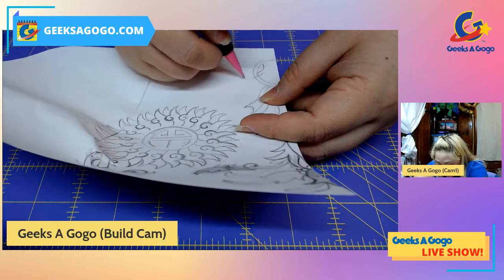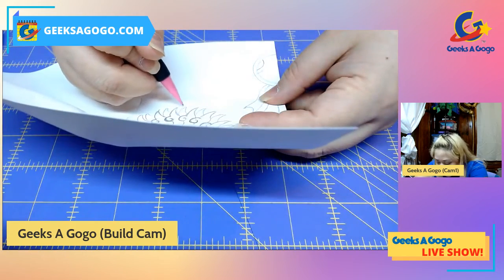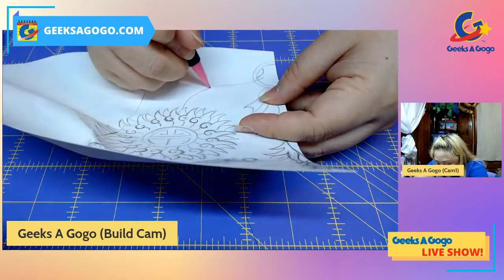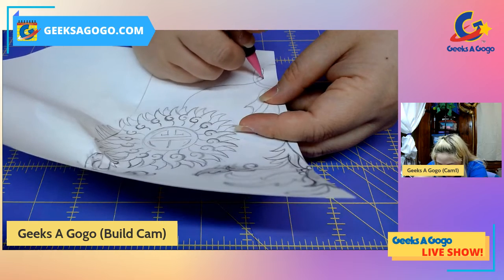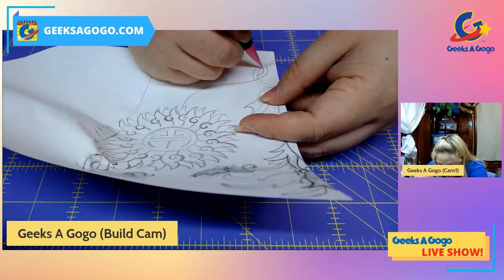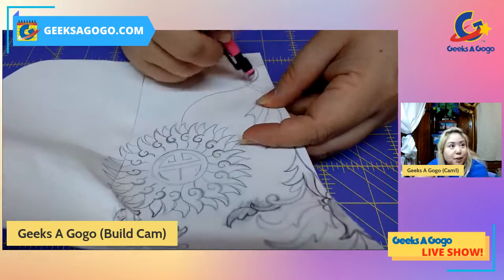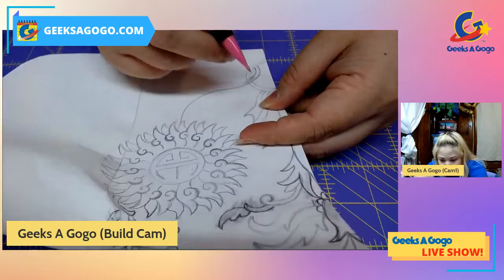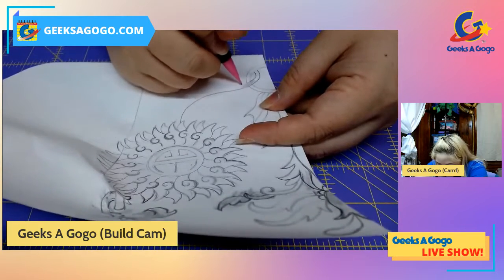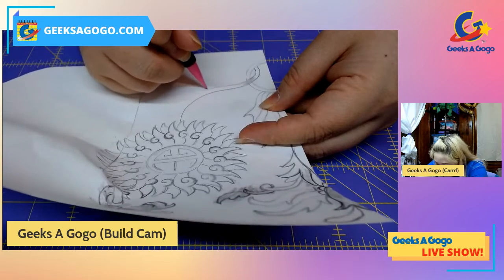Especially sometimes when they have the plastic packaging and the lines are not lined up perfectly because that's how the art was printed. I'm dealing with that too, so I had to be really careful about how I'm drawing this whole piece. Look how dirty this eraser is. Holy cow.